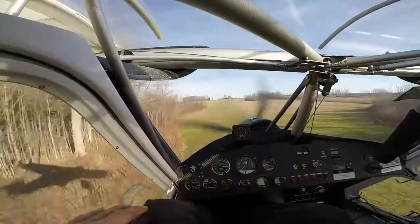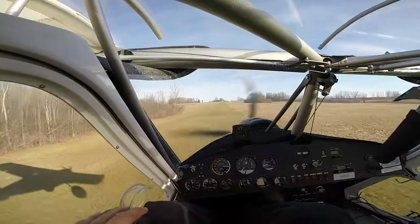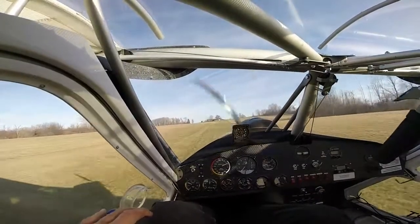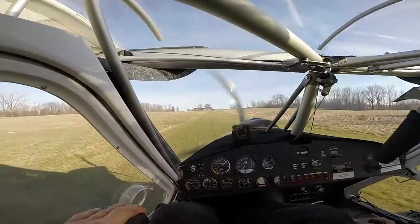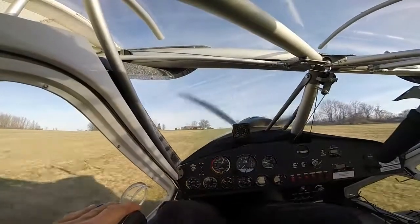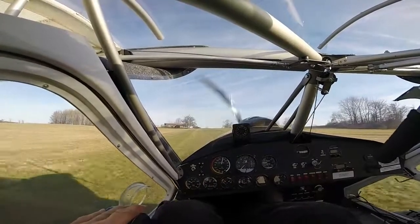Get her down here. Got a nice uphill runway here. Not worried about getting her stopped, so we'll just plop her on. Nice little wheel landing right there. Run her along with the tail in the air there. We get her slowed down and just punt the tail. Headed up to the hangar and see what Charlie's got going tonight.